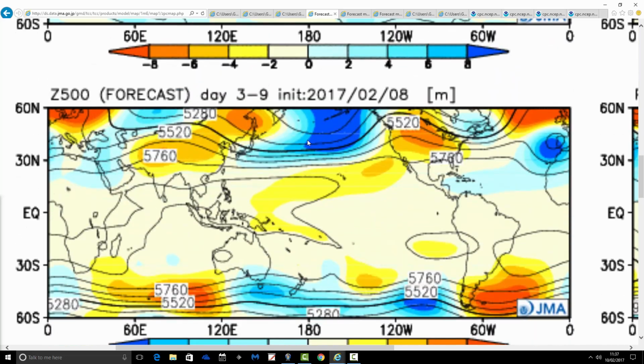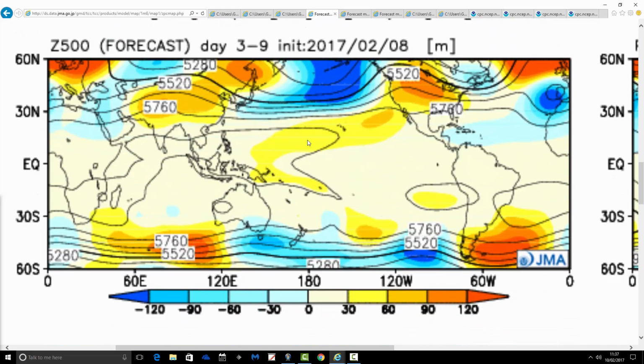If we can have a quick look at the mid-latitude view. So this again is the JMA model, it's just a different view. The first charts were looking from the pole down. This is the mid-latitude and tropical view. We see that the British Isles on this chart is in the top right-hand corner as we're looking at it. Remind you of the 500 millibar height anomalies for the next week.